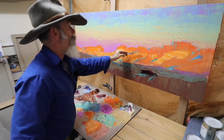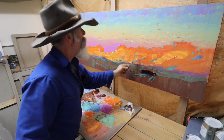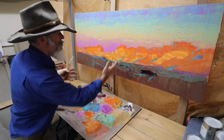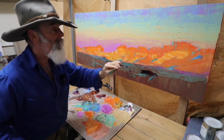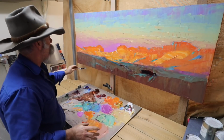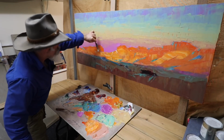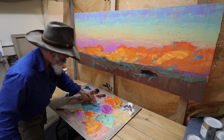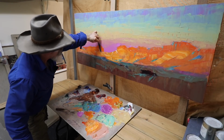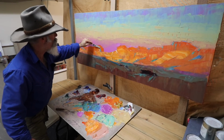Now these colours are complementary colours, they're the opposite on the colour wheel. So if I smudge them, that orange and that blue, those two warm and cool colours will turn to grey. So I'm just laying them on top rather than smudging too much. It's electrifying.